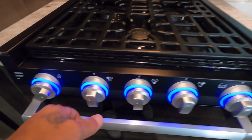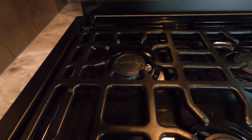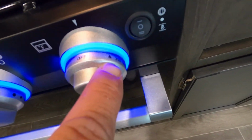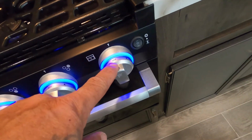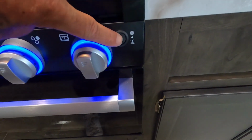Turn your panel light on. Turn this to light, it'll go from blue to red. Hit your spark and your flame will come on back here. Same thing in the oven. Turn this to light, spark it here, no need for a pilot light, and then set it to the desired temperature. Point your panel light down, gives you an oven light.